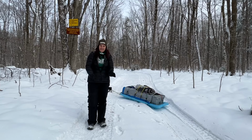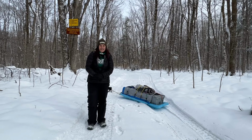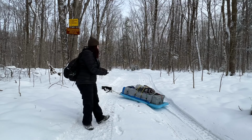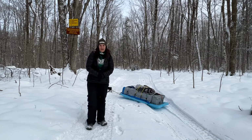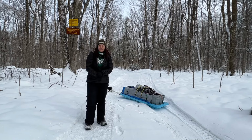Good afternoon. It is about 25 after 1 and I am in the Kawartha Highlands. I am here at the access to get into Sucker Lake, and I have got my sled here, my toboggan, my pulk, whatever you want to call it, all packed up with my winter gear to do a winter hot tenting trip. It's going to be a 2-night trip.